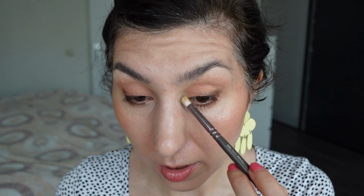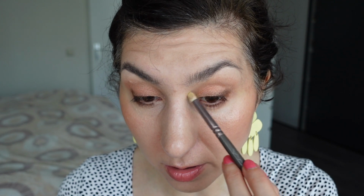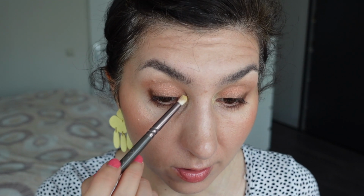I am going to put a bit of the yellow shade, of course, on my inner corners to match my earrings and the little vest that I was wearing before. And also because I feel like that's really the only shade that would work as an inner corner highlight for me. That is so nice. That is a beautiful pastel yellow. I'm so glad that this is not a gold.